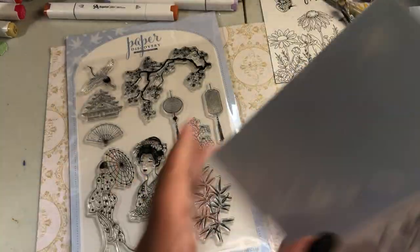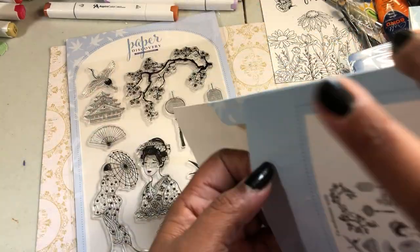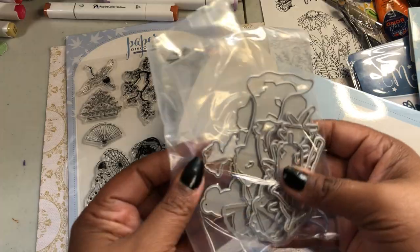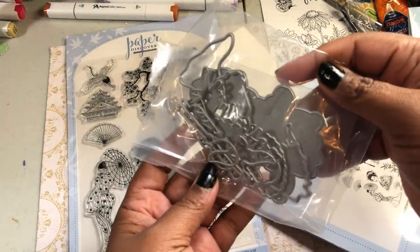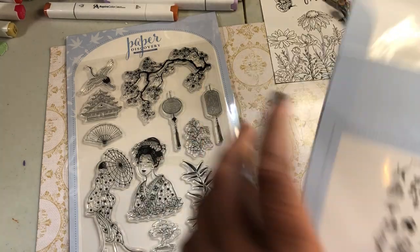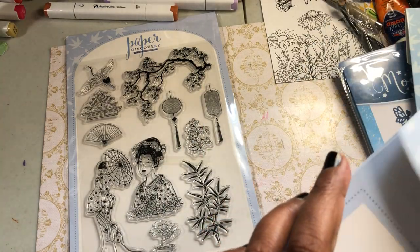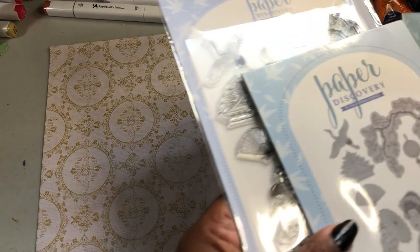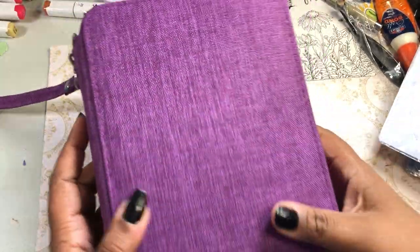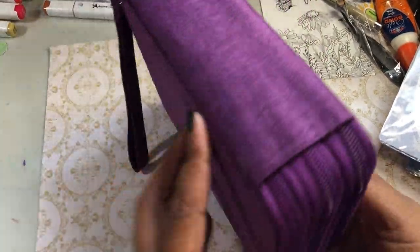Oh! So let's check that real quick. Make sure they are the right ones. Because we know, like I just said. Alright, so they look like they're the right ones, which is fabulous. Okay, so then what I have left is coloring related. So I did get this 72 count pencil case.